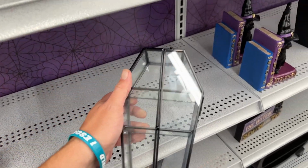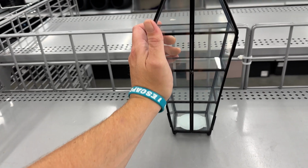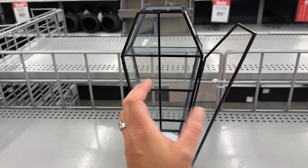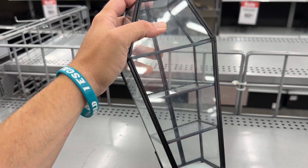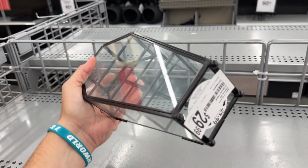All right, we have a wonderful little glass coffin curio holder here. Let's see if I can get it open. Oh, it's nice. She's beautiful. I love her. This is glass and metal. We see these collections every single year from Michaels, and At Home had a beautiful one this year at the very, very beginning, and they've never restocked it.